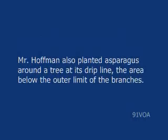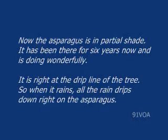Mr. Hoffman also planted asparagus around a tree at its drip line, the area below the outer limit of the branches. Now the asparagus is in partial shade, and it's been there for 6 years now, and it's doing wonderfully. It's right at the drip line of the tree, so when it rains, all the rain drips down right on the asparagus.